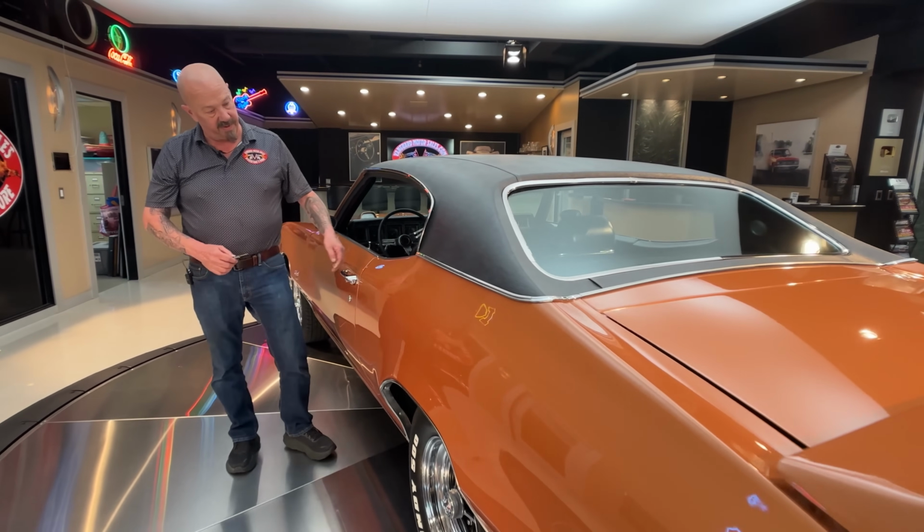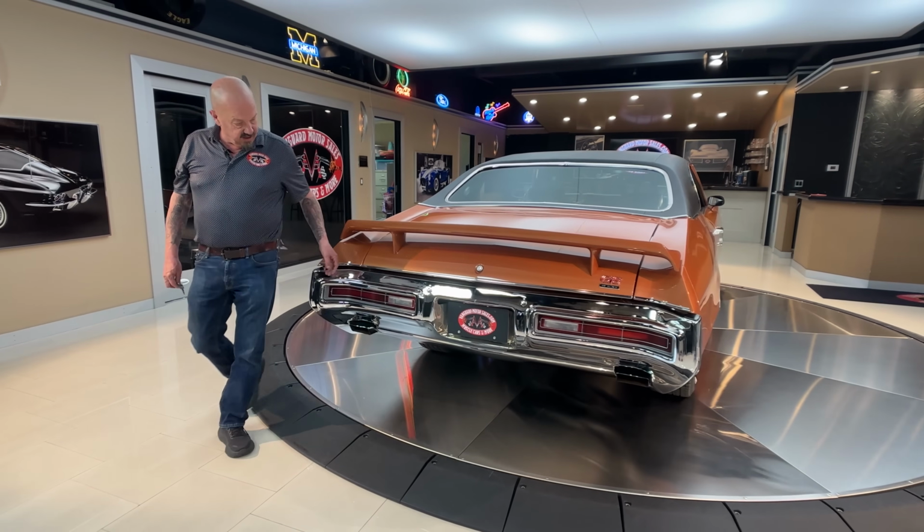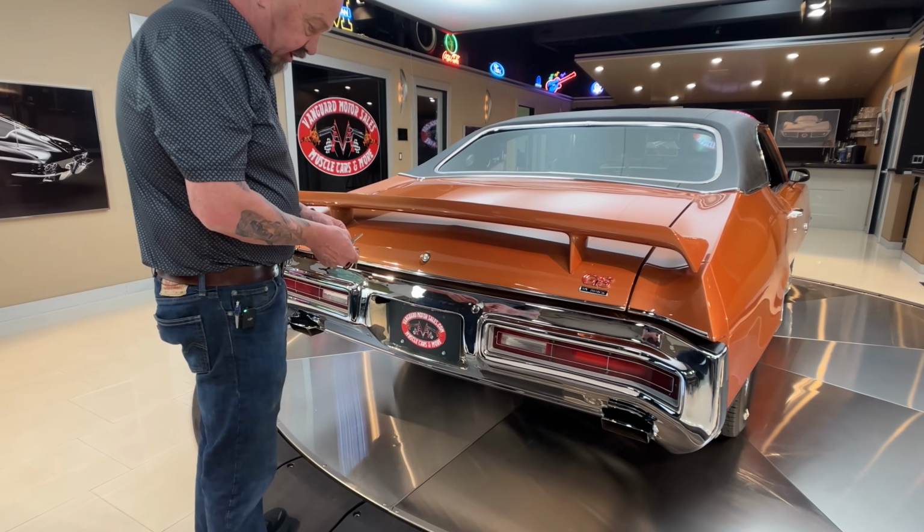Look down that quarter panel, man. Nice and straight. Love the wing on the back, the chrome on the back bumper, all the trim here, all looking good.